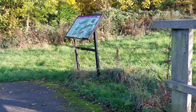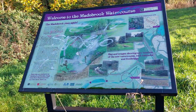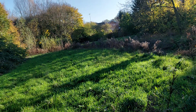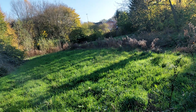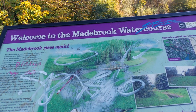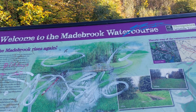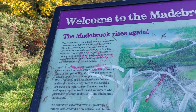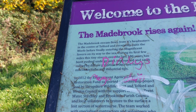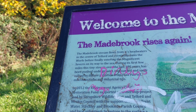Because this is where you'll see a fascinating information sign about this area in front of me. Welcome to the Madebrook Watercourse. The Madebrook stream flows from its headwaters in the centre of Telford and eventually joins the Worfe before finally entering the magnificent Severn on its way to the sea.